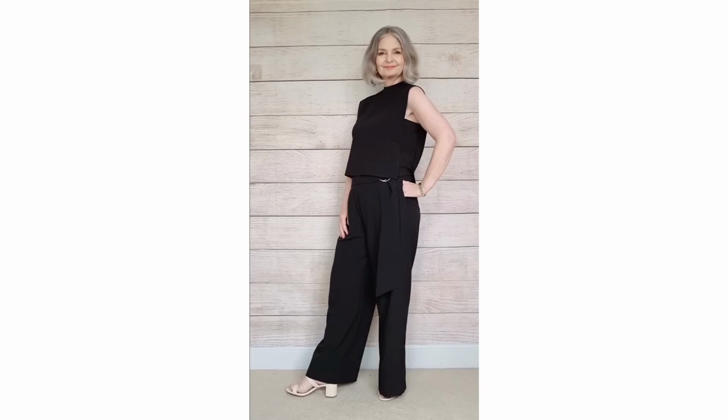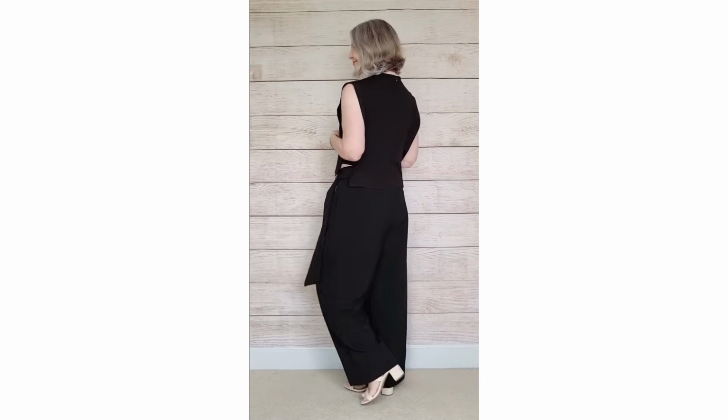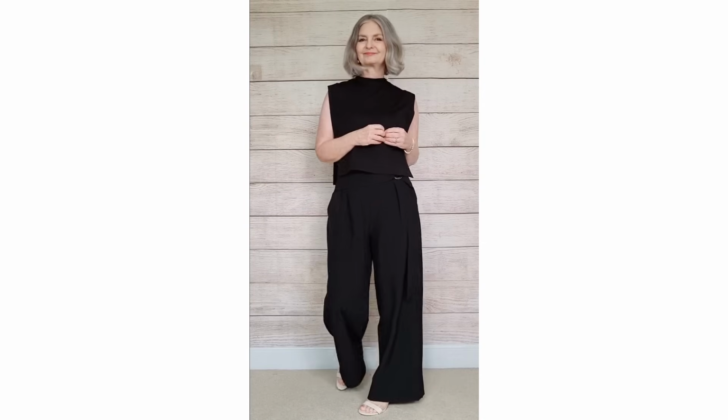So perfect for that. Now at my 5'2", I did have to take them up 3 inches, but that was fine. I used that Wonder Web and just ironed them up. And obviously if you're a regular height, you're not going to have to worry about that.